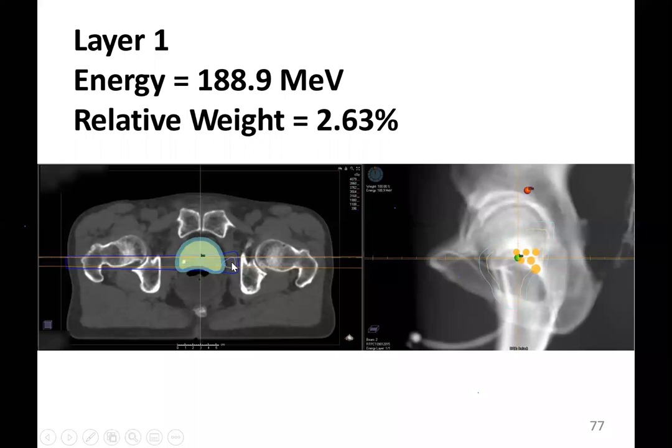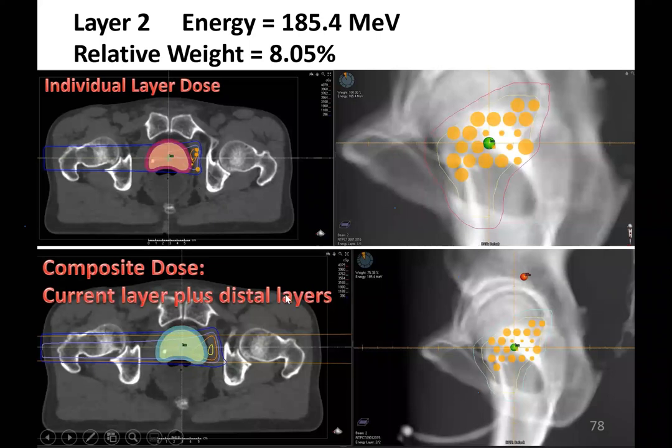So this is my first layer. Then I put a second layer. In the second layer, I changed the energy: instead of 188, I put 185.4 MeV, and I also changed the weight. So when I change the weight, this is the single layer for this energy, for layer two.